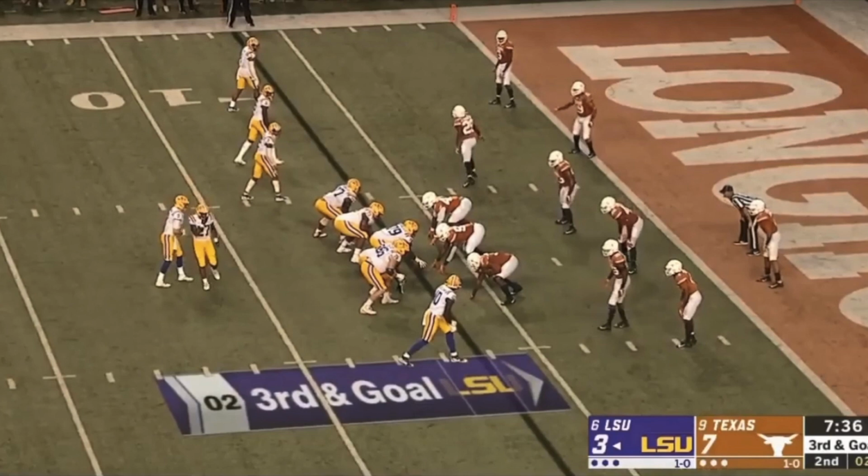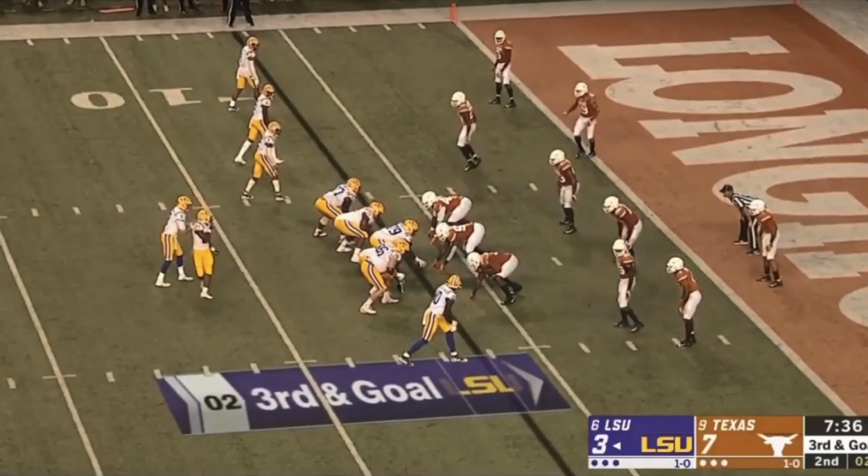A big part of what I've liked about what I've seen out of Joe Burrow this year is he doesn't have the biggest arm. He's not going to be a Justin Herbert or a Josh Allen type guy where he can just rifle the ball in and make these ridiculous throws. But when he needs to, especially on short to intermediate throws, he is able to put some zip and drive the ball into tight windows. And we see this on this touchdown right here.